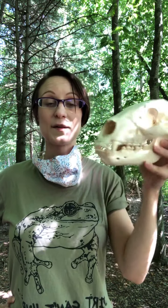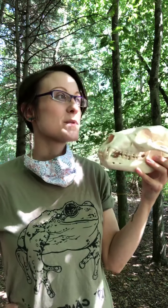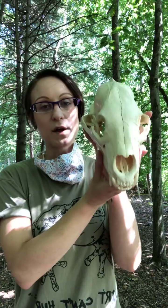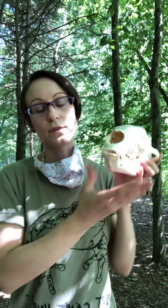This is a black bear skull. So this one sometimes tricks people because they think black bears' skulls would be much, much larger. But this is a black bear skull. And again, think of all the muscle and the fur on top of that. That would make their face look larger.